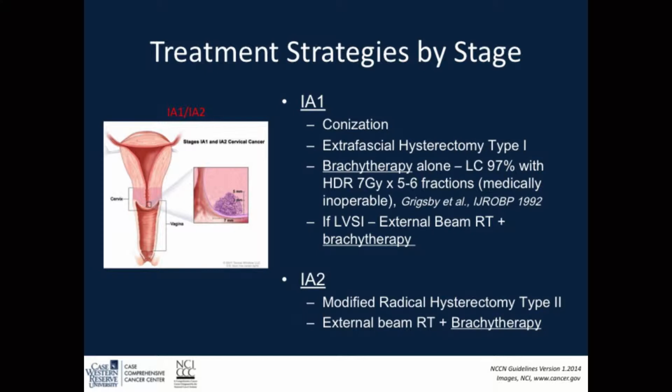And certainly conization is an effective treatment. So can be an extrafascial hysterectomy. And then brachytherapy alone actually has had some success in the US, especially with those patients that are unable to undergo operative therapy. And then if lymphovascular space invasion is seen at the time of conization, many of those patients go on to receive external beam as well as brachytherapy. For the larger tumors, 1A2s, hysterectomy versus external beam and brachytherapy are the recommendation.